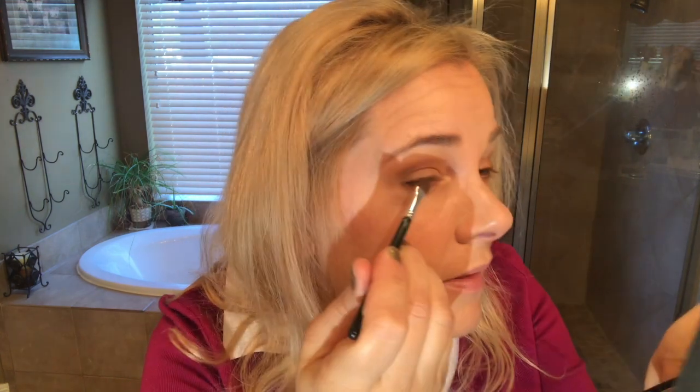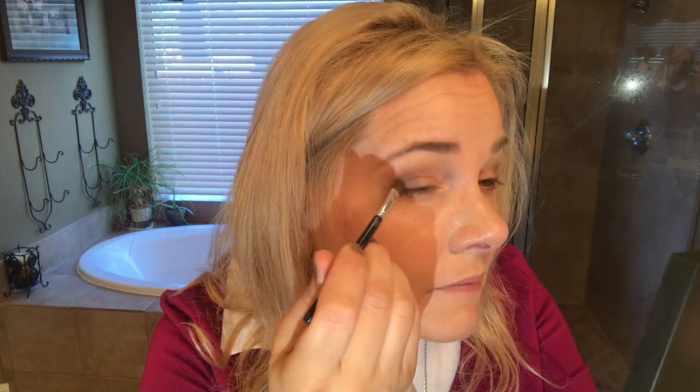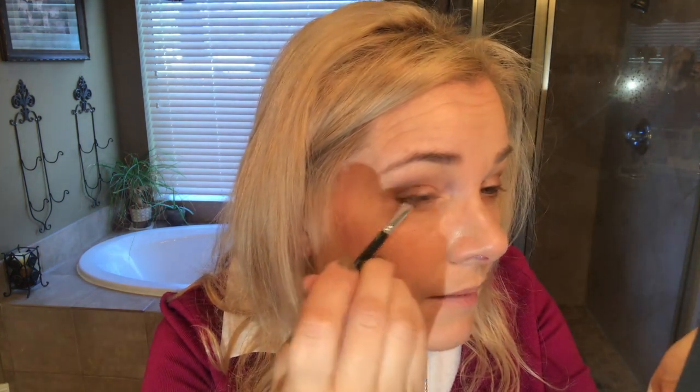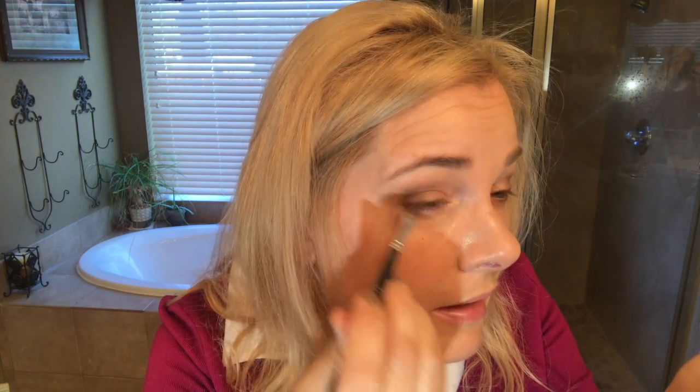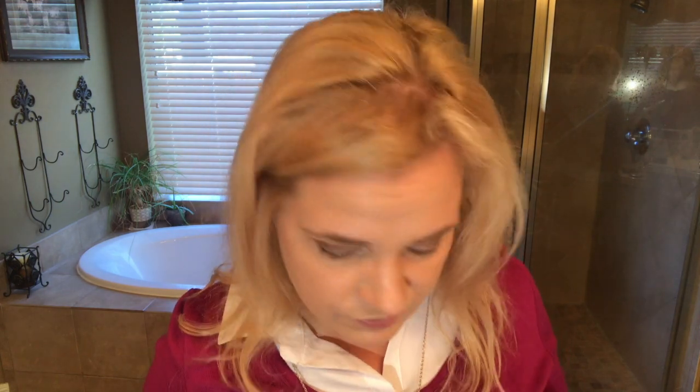Okay, and I'm going to do the same thing on the other side. If I'm being honest, this is not my favorite eyeshadow. I don't think it's as pigmented as others, and definitely got fallout all over the place, but that could be user error, no doubt. So let me just blend a little bit more. I cannot wait to clean up my under eye.